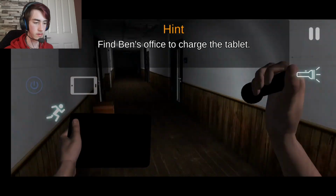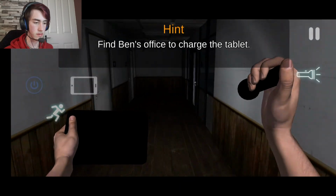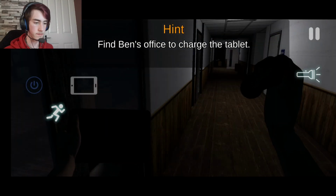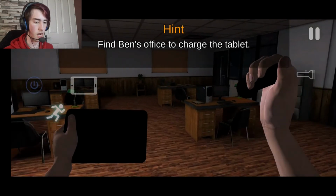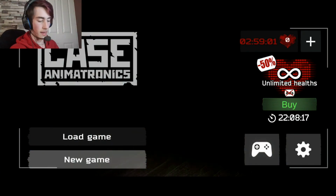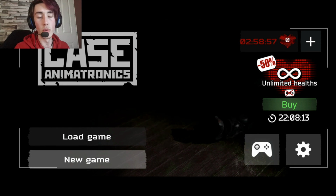Let's go for a walk. Walkie time. Oh, fuck. Oh, go away! He's so difficult to get past. And I'm out of checkpoints. God damn it. I can't load my game back. I have to start a new game. I don't want to do all of that again.